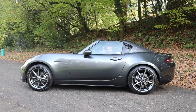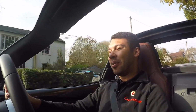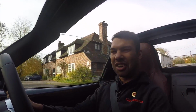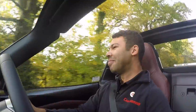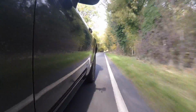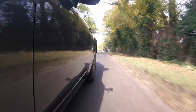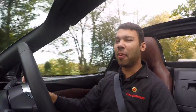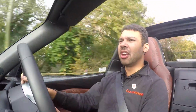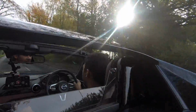Now, one thing I will say about the hardtop roof is that when it's down, you do get a massive blind spot here, which isn't ideal. Of course, you can still use your wing mirrors, but yeah, when I look over my right shoulder, I can't see anything. The other issue with the hardtop is that when it's down, you do get quite a bit of wind noise. Now, I know some of you may think that's a really picky thing to say. It's a convertible, you will get wind. But what I mean is, it seems to capture wind, and it does get a little bit noisy in my right ear.